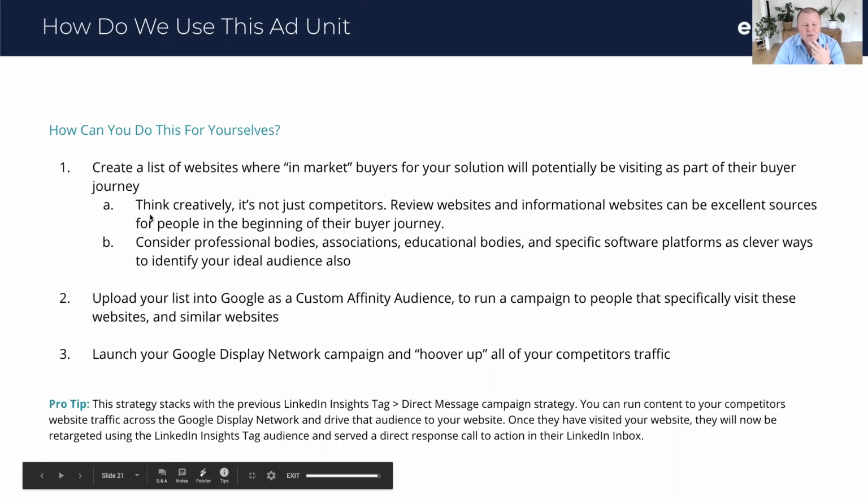I would say think creatively. So I use competitors because that's the most obvious example, and also for a lot of us, it's the most exciting example. We like the idea of being able to advertise to our competitors' website traffic. I would also say that review websites, comparison websites, informational websites are also really excellent places where I can identify people a little bit earlier in their buyer journey.